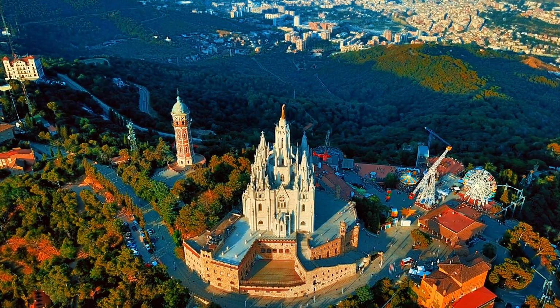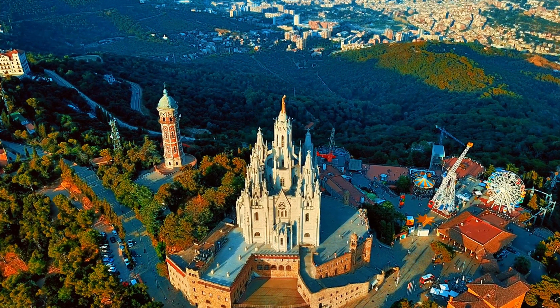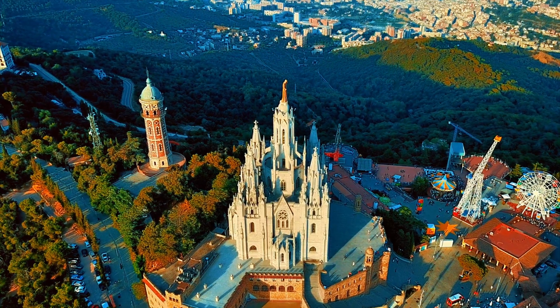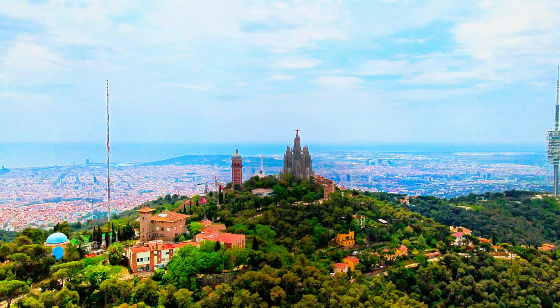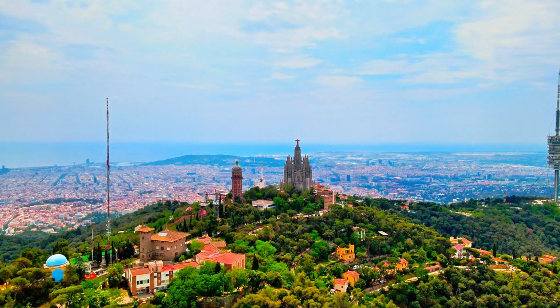Climb the church towers and behold a 360-degree spectacle. The Mediterranean Sea, the rooftops of the Gothic Quarter, the curves of Montjuic, the silhouette of Sagrada Familia, all laid out like a living map. But Tibidabo doesn't stop at soul-stirring beauty.